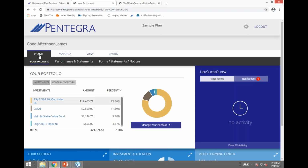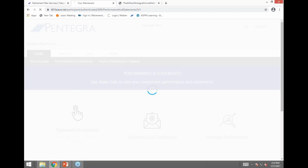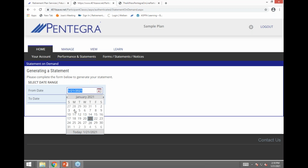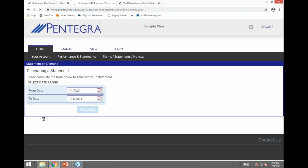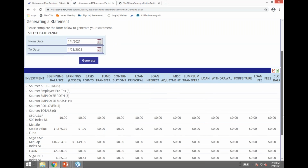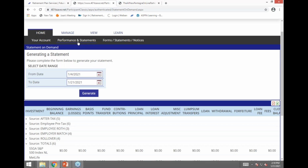Now let's go into the Home tab, and we'll begin with the sub-tabs. We'll start off with the Performance and Statements tab. And here you're going to find your Statements on Demand. One of the questions that has already been coming up a lot is, where do I find my period balances? So this is an updated version of the period balances that you'd have access to now. Remember, you can change your date range around over here. You hit Generate, and it will create your period balances for you as you saw before, but with a little more detail. And once again, still downloadable in an Excel format or a PDF format, all right here on this portion of the site. Let's come back to Performance and Statements.